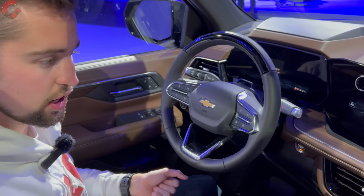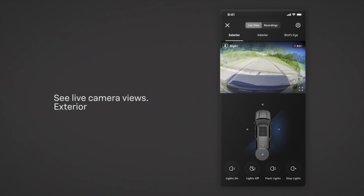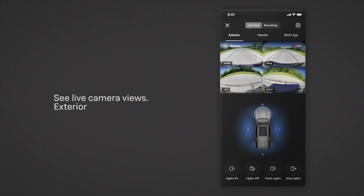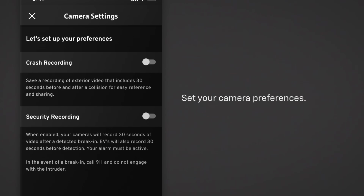We do also, of course, have the availability of a 360 camera, and what's important about the 360 camera now is that you can remotely access it, kind of like your Ring camera. You can use your phone app to see if anything's going on around your vehicle, as well as operate kind of as a dash cam if you're ever in a collision or anything like that.